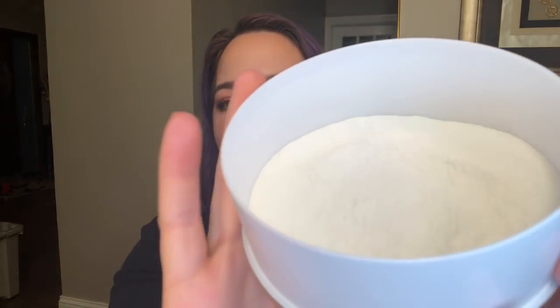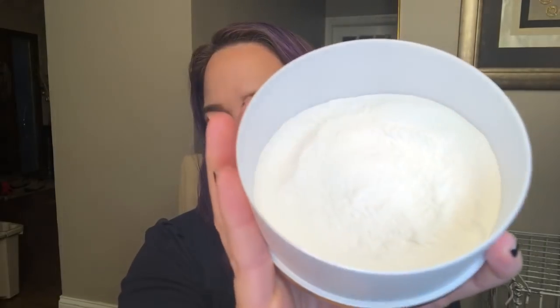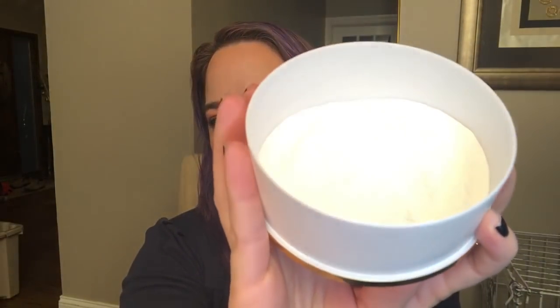Finally, after the last month's update, I decided to remove the sifter thing so that I could really see how much product was left in this container. And it is downright depressing, people. It is depressing. I don't know if you're gonna be able to tell with this white on white packaging, but there is a ton of powder left in here. It doesn't look like much because it's shallow, but there's a ton. Oh man, I am so sad.